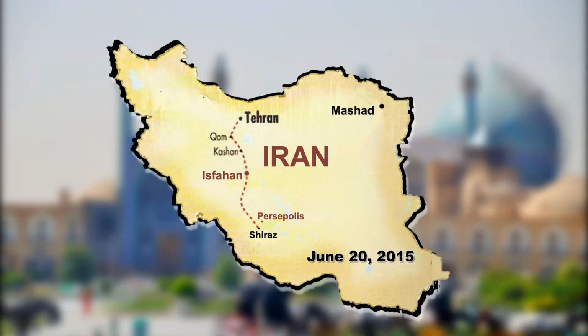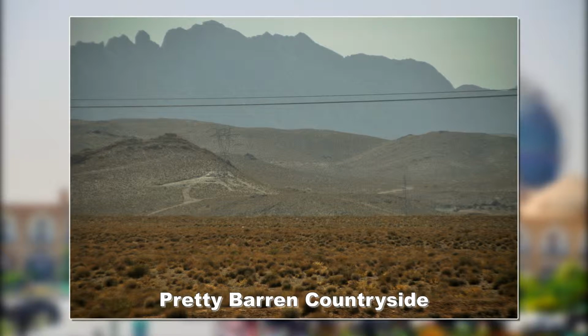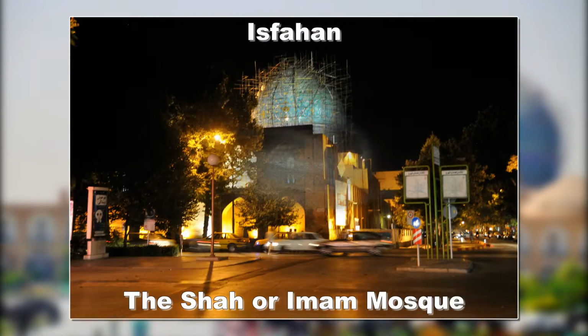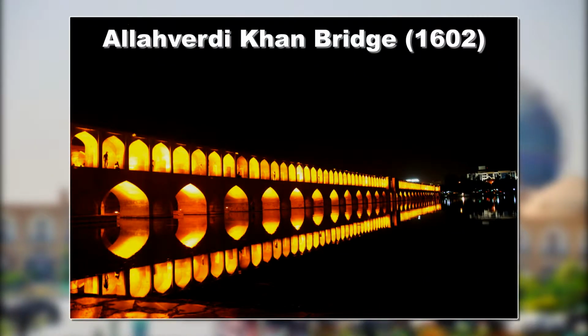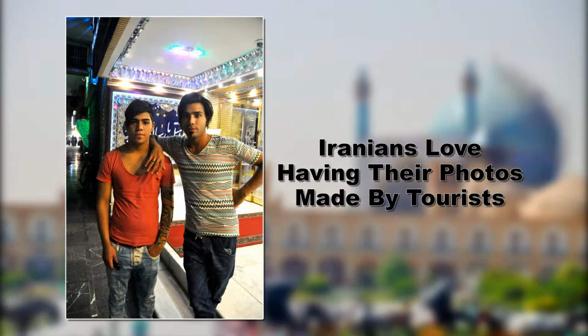Leaving Persepolis around 11 a.m. on June 20th, we continued our drive north, arriving in the city of Isfahan around 6:30 p.m. Currently the third most populous city in Iran, Isfahan was once one of the largest cities in the world, twice serving as the capital of Persia. It is famous for its Persian Islamic architecture with many beautiful boulevards, covered bridges, palaces, mosques, and minarets.